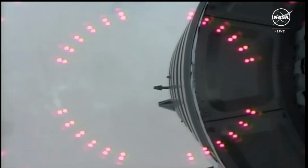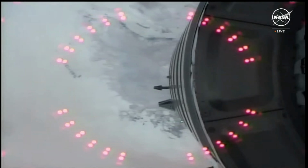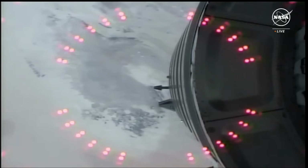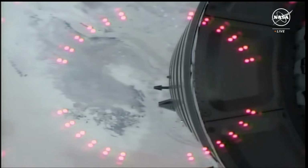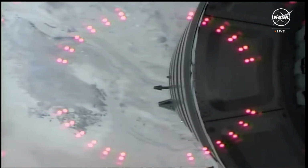Those lights you see are going to help with the orientation of the alignment of the vehicle. The robotics officer is going to be maneuvering Cygnus to the installation site, so you're going to see that slowly but surely line up together. The goal is to have that guided into what's called a ready-to-latch position.